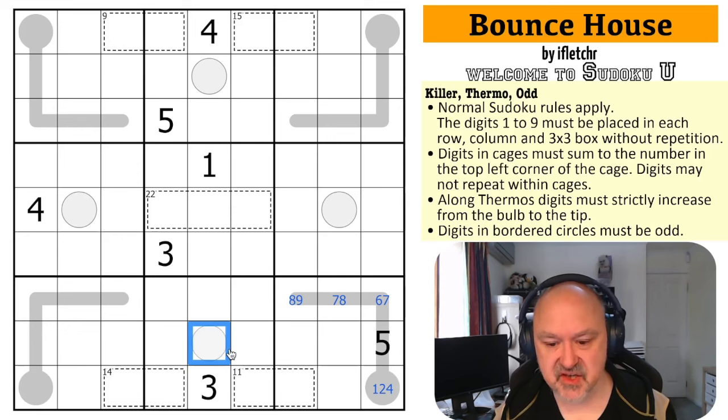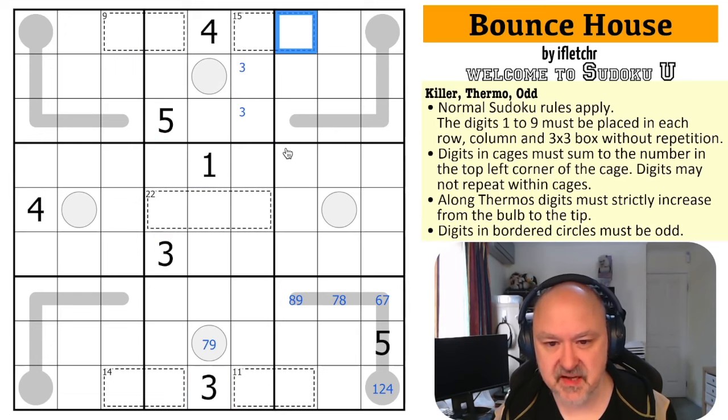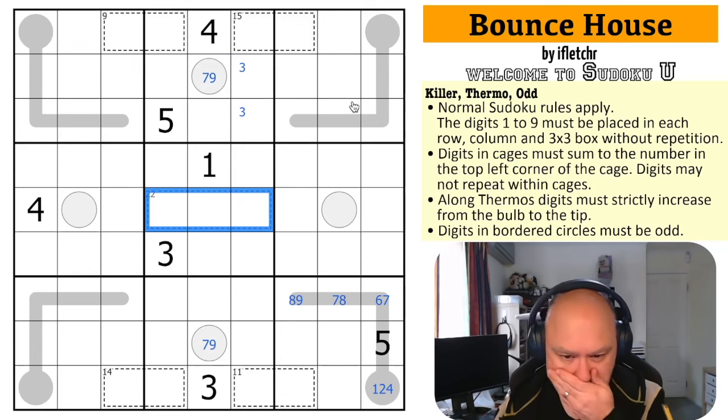Now, this digit is actually quite constrained. This is 7 or 9 because it's an odd digit and it sees 1, 3, and 5. I can also see 3 is in one of those two cells by Sudoku because these threes are knocking 3 out of there, and I can't put 3 in a 15 cage without making that a 12. So this can't be 1, 3, or 5 either. That's a 7, 9 pair in the column, which means this can't be 7 or 9, but this is a 22 cage.